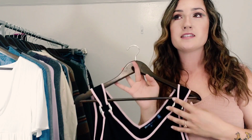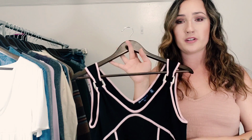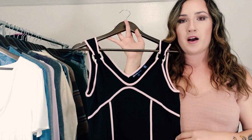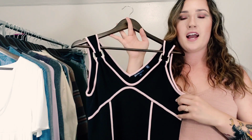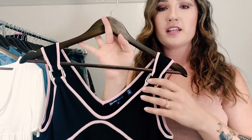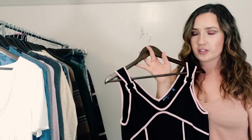This just looked like something expensive back then, and for that reason I wanted to pick it up. I think it'll be really trendy. It's giving me kind of mod vibes. I'm gonna have to look up that term and make sure I'm using it properly, but I think that'll be a keyword that I use in this. It's also got little buckle details here, and it's in really great condition.